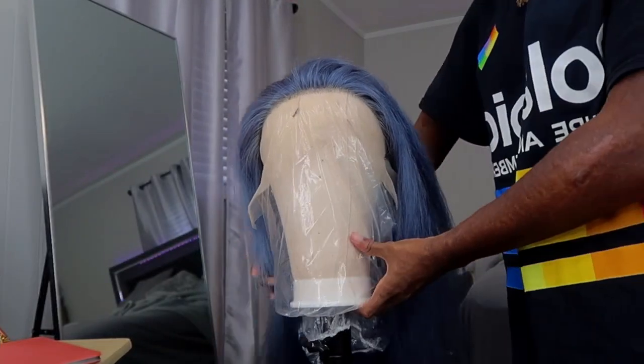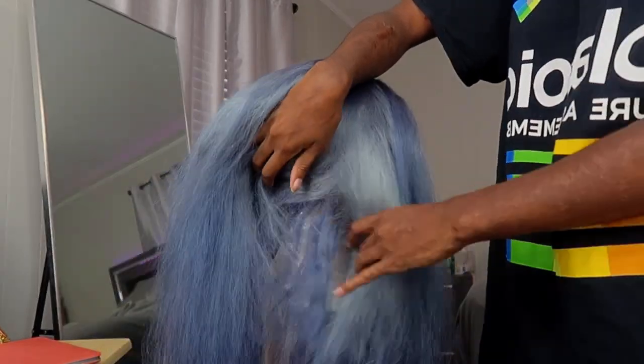All right, y'all, so this is what we have now. This is the color I ended up with right here. So yeah, it looks fuller. I let it air dry. It looks fuller like when you wash it or whatever. But when it's all pressed down and stuff, then it was thin.